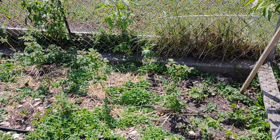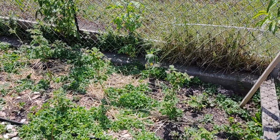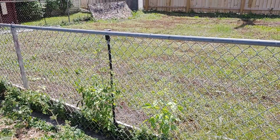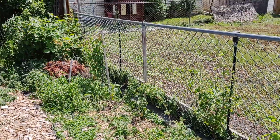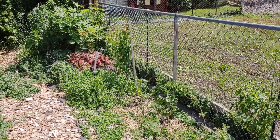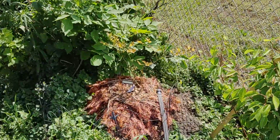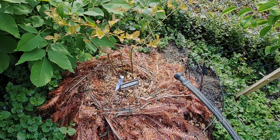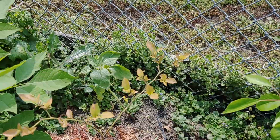There's a new planting of raspberries in this location, a new variety, with some sunflowers just behind them to cover up this lot on the other side of the fence here. There's a pear tree right there. A little bit of a blueberry bush growing just next to it. I used a Christmas wreath, recycled that as mulch. And of course there's a little sunflower growing behind there.